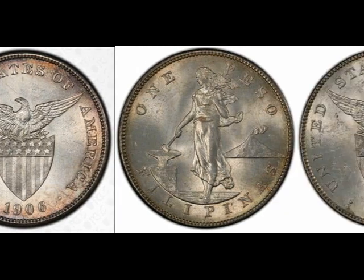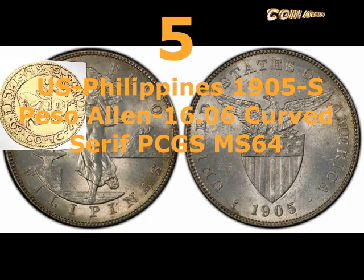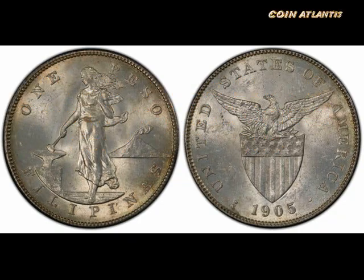5. U.S. Philippines 1905 S Peso Allen 1606 Curved Serif PCGS MS 64. The US Philippine peso minted at San Francisco in 1905 came in 2 different varieties. You can tell the difference by looking at the one in the date. The rarer variety, known as the Allen 1606A, has squared-off feet and a straight diagonal at the top. This coin is an example of the Allen 1606, which has curved feet.